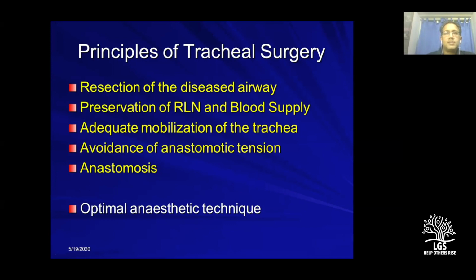More importantly, it is important to preserve the blood supply which comes laterally to the trachea. You must have adequate mobilization of the trachea, and it is all very important. We'll come to that in the later slides. And again, as in any anastomosis, be it a skin anastomosis or a gut anastomosis, you must do your anastomosis without tension.